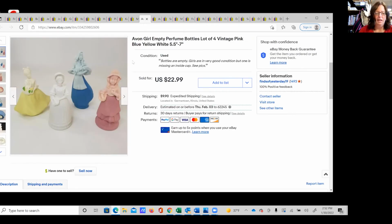So next one is Avon. I do not buy Avon hardly ever, but this was at a flea market and I got a whole box of different Avon stuff, little soaps, and the soaps usually do fairly well. I still have some in my store that haven't been selling, so I can't say go out and look for them because they're just not fast sellers.